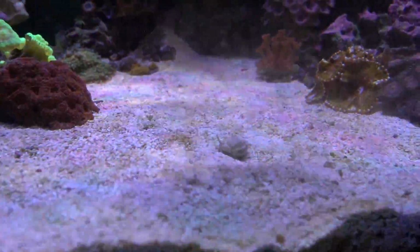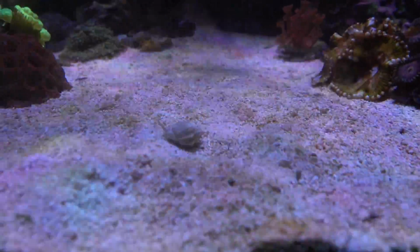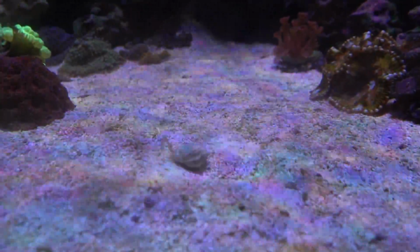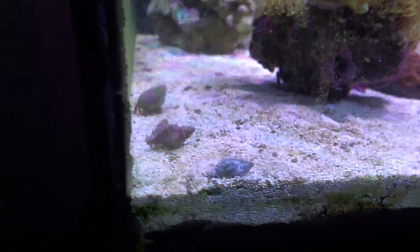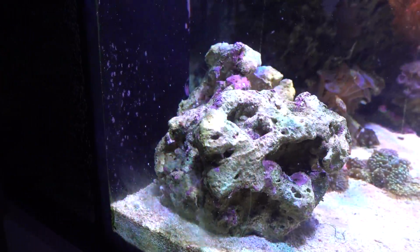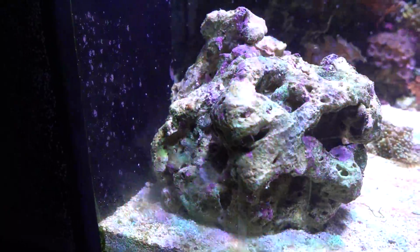Versus the Nassarius snails, and these are the larger ones, by the way. There's another type that's a lot smaller. They normally just stay burrowed, and only when they smell food do they pop up. So that's this guy. I actually discovered him wedged in one of the crevices in the live rock.